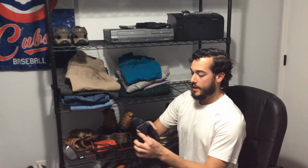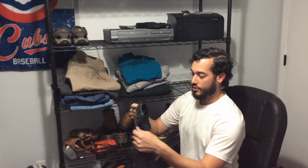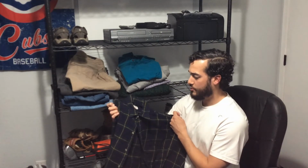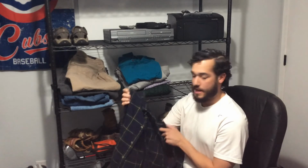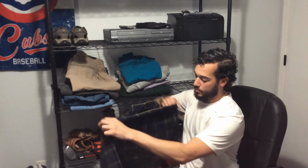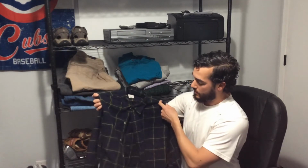All right, I got another clothing item here. This is a Brooks Brothers, and I typically don't pick up Brooks Brothers unless something's really cool about it. This one was a flannel, and I just don't come across many Brooks Brothers flannels. It may actually fit me. I may end up keeping this, but pretty cool. I think their flannels are doing decently well.